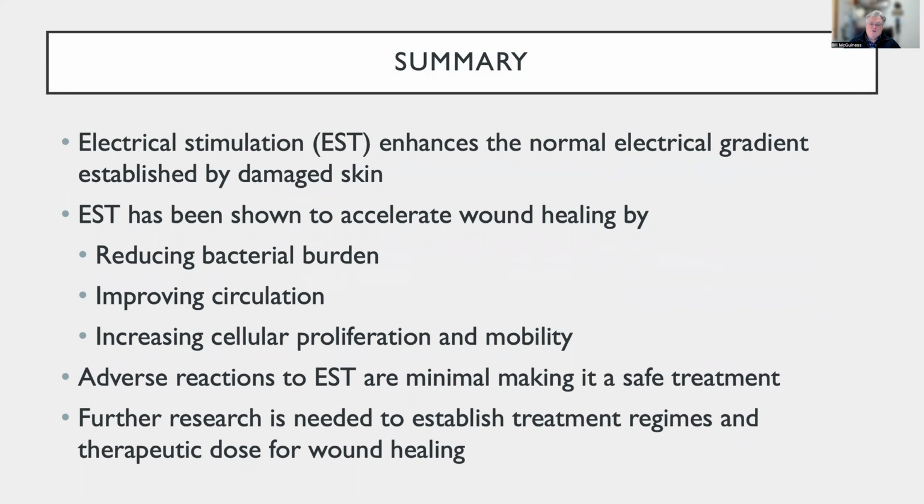However, further research is needed to establish treatment regimes and therapeutic doses for wound healing so that we can be confident that when we use particular techniques and particular doses, in particular client cohorts, we're going to get a fairly consistent, robust effect.